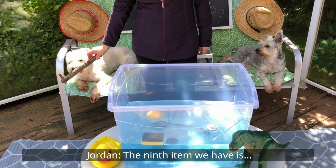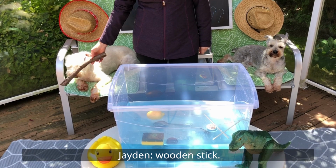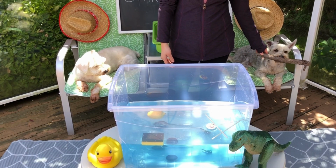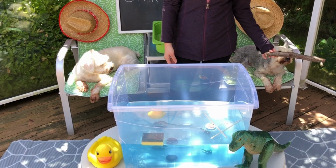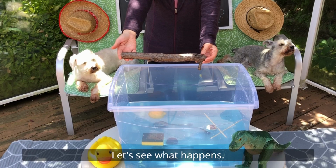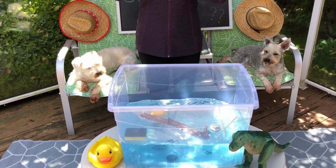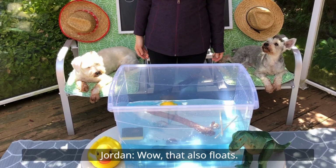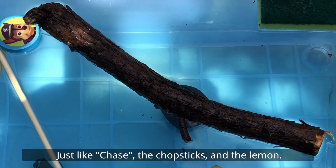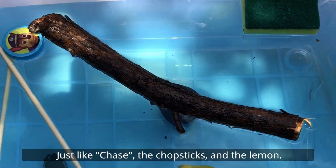The ninth item we have is a wooden stick. Mm-hmm, some dogs like to chew on it. That's right. Let's see what happens. Whoa. Oh, that also floats. Just like Chase, and the chopsticks, and the lemon.